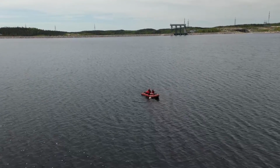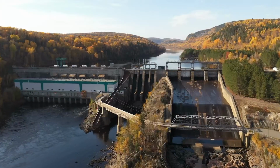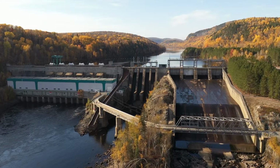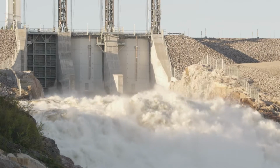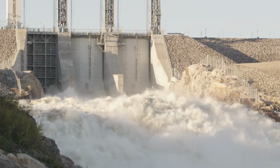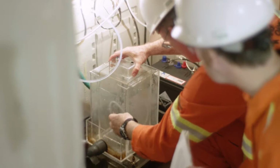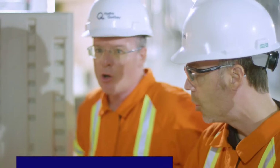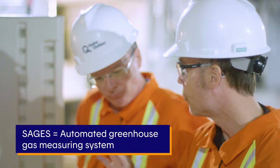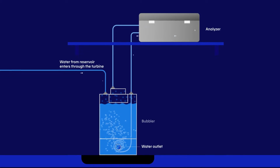Some Hydro-Québec facilities are also equipped with automated systems because degassing, a GHG emissions process equivalent to diffusion, occurs downstream of generating stations. The automated greenhouse gas measuring system quantifies the CO2 and CH4 concentrations in the water that flows through the turbines. While it's impossible to take field measurements in winter, this type of automated system can check gas concentrations year-round and further expand our knowledge.